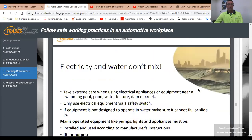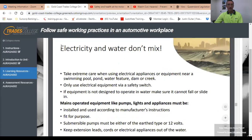Electricity and water. It's worth mentioning, and I think common sense would indicate, that electricity and water do not mix. We all know that we shouldn't be using electricity around water, so we need to take extreme care when using electrical appliances near a pool, a pond, a water feature or a creek. All equipment that's being used anywhere near water, but in fact in all cases, electrical equipment should be used via a safety switch. That safety switch would be in the meter box or the fuse box in your workplace. If equipment's not designed to operate in water, make sure it cannot fall or slide in.